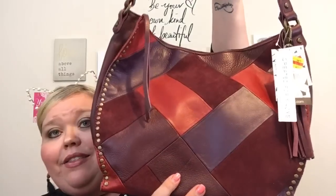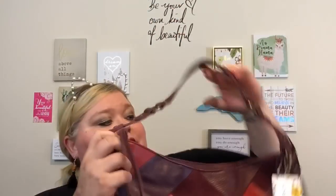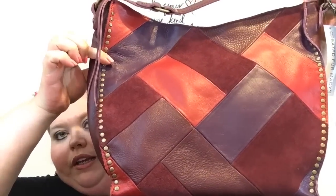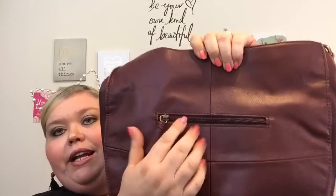This is the Sack Leather Patchwork Silver Lake Hobo Shoulder Bag. This is brand new as well. It still has the tags. But you guys, look at this. Let me move the tags so you can see, because there's a cute little tassel on that side. That is so pretty. And then the back, I like that it has this zipper here.